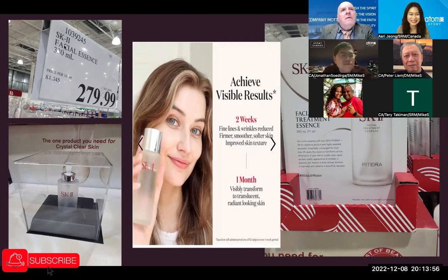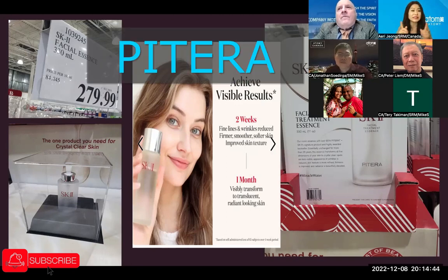Thank you, Chris. Yes. So, of course, I wanted to find out what's the special ingredient that makes this skincare $279, $300. When I checked out the website, they called it Pitera. This is their technology name, and this technology is fermentation technology.